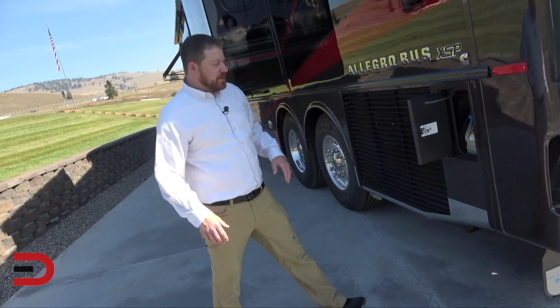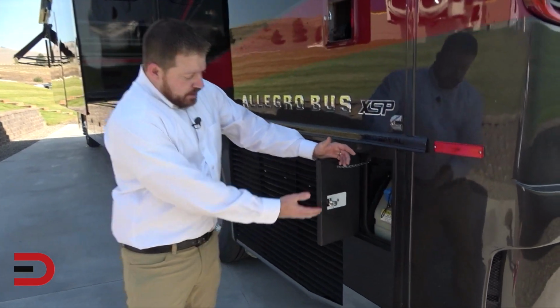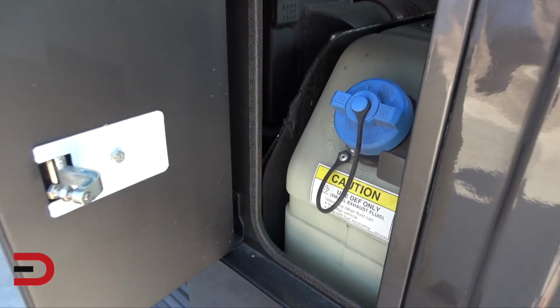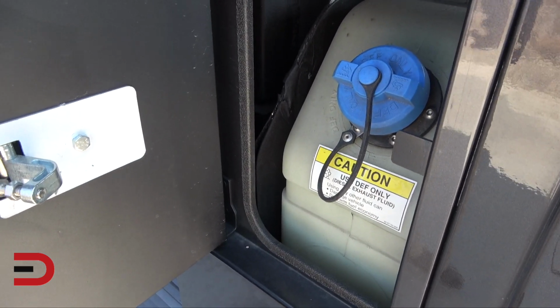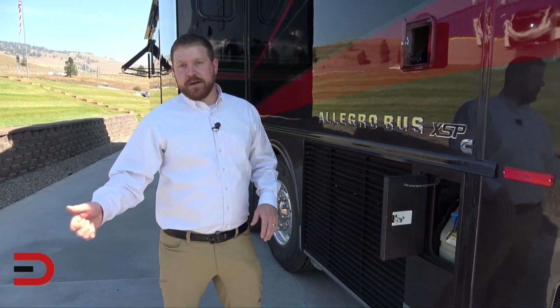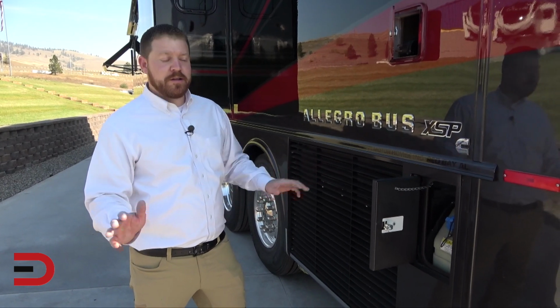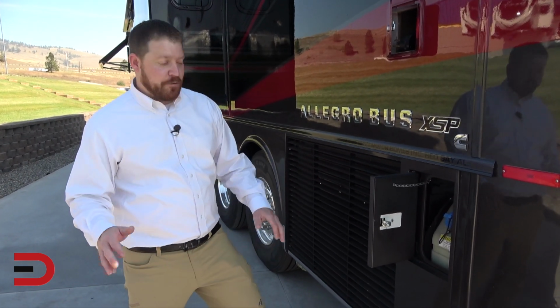Like most motorhomes these days, a diesel motorhome has to have diesel exhaust fluid, DEF. This is nice and convenient. It also gives you a 13-gallon tank. Mixed with a 150-gallon fuel tank, the last thing you want to be doing is stopping at every gas station across the country. This lets you make good time, get where you're going, cuts down on the bathroom breaks.